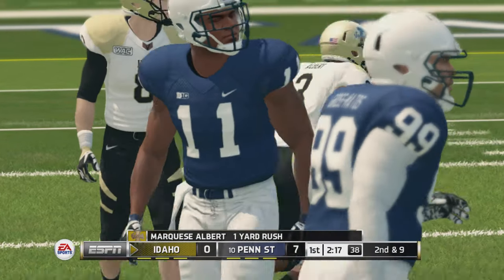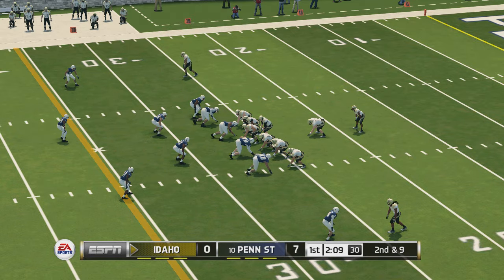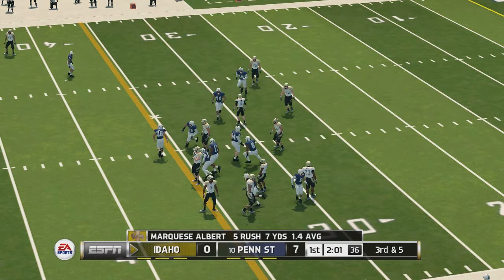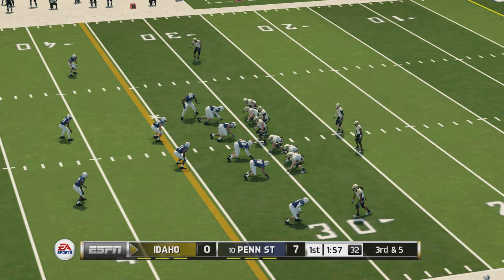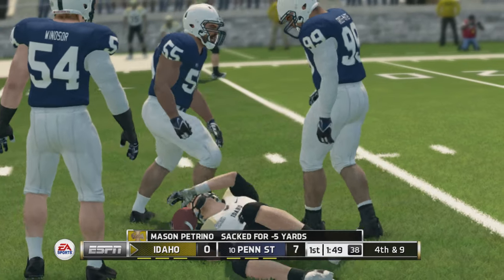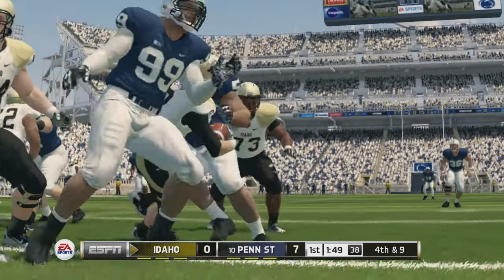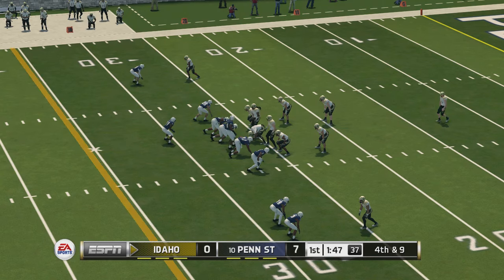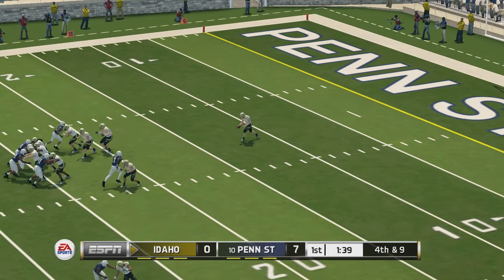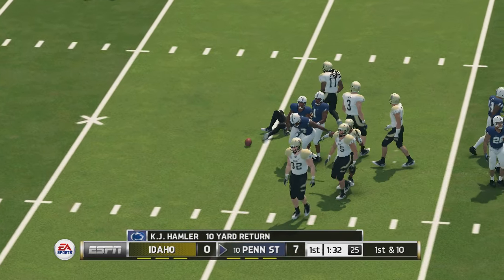He makes it out maybe to the 26-yard line. Albert gets the call again. Good outside run there. He's scrambling. He's wrapped up for the sack. Good job by the return man there.